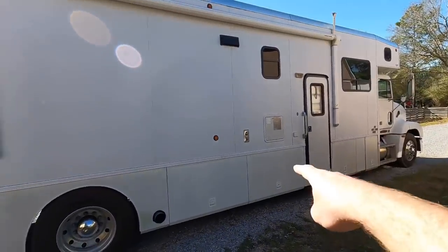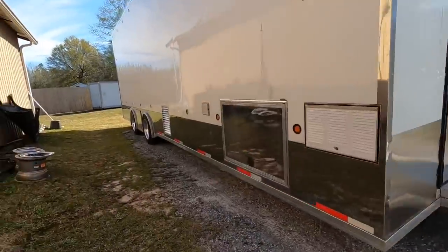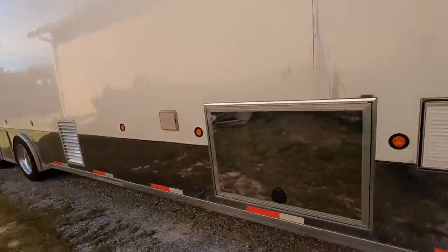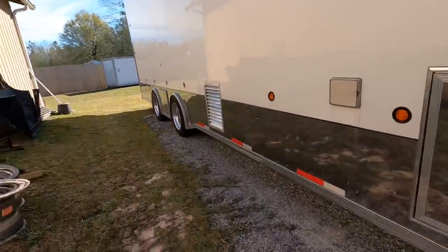So this is the old truck. A lot of people were asking, where's the old truck? Because we got a new truck. Here it is. It's back. We had to take our trailer and get the brakes fixed. Are the brakes fixed? I don't smell them. So I guess they're fixed. So we're good to go now.